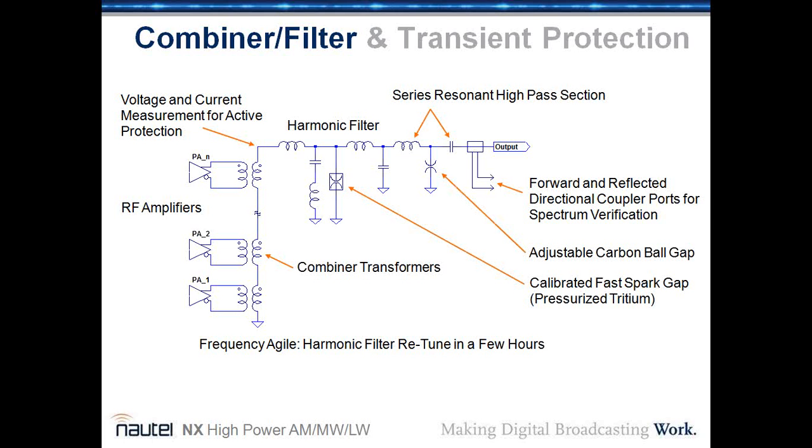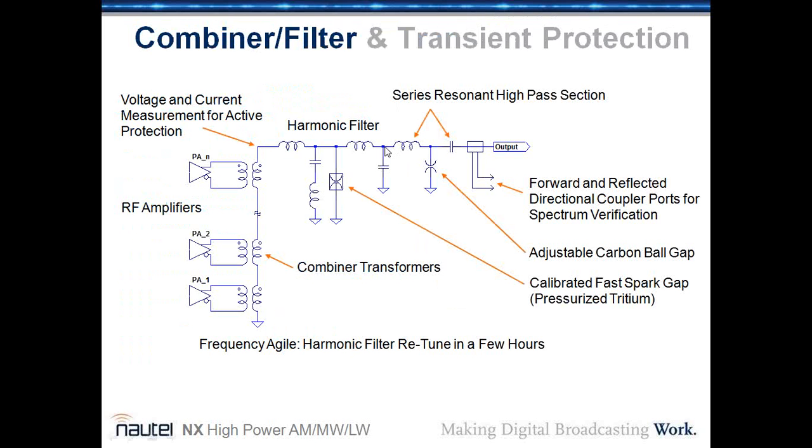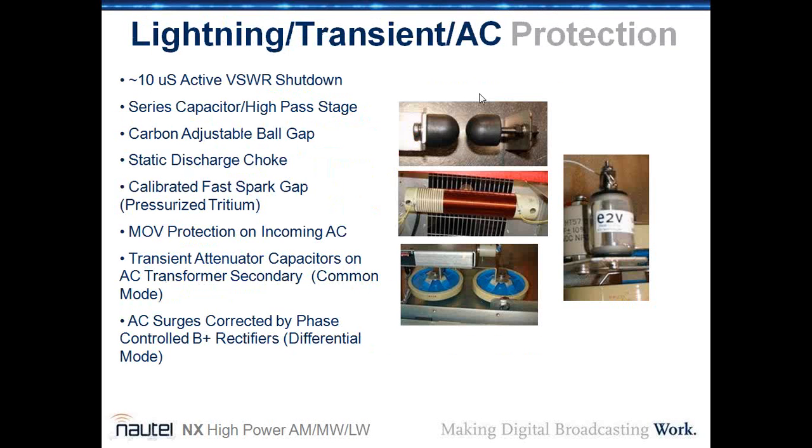That's right, and it's also worth noting that that series high-pass section, or the series output section, is fairly low Q. So under normal operating conditions, you do not get a very high voltage pulse through shorts on the line or impedance changes. Yep. So let's see what those devices look like. That's the carbon ball gap that we were talking about. Here's a static discharge choke. This is the high-speed tritium fast spark gap.